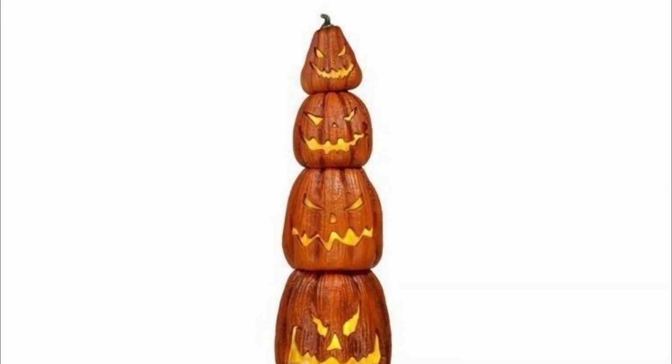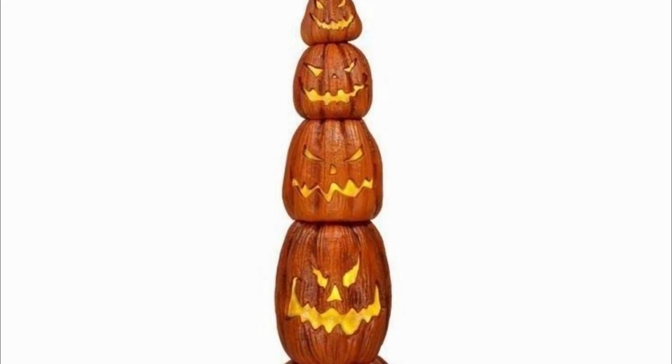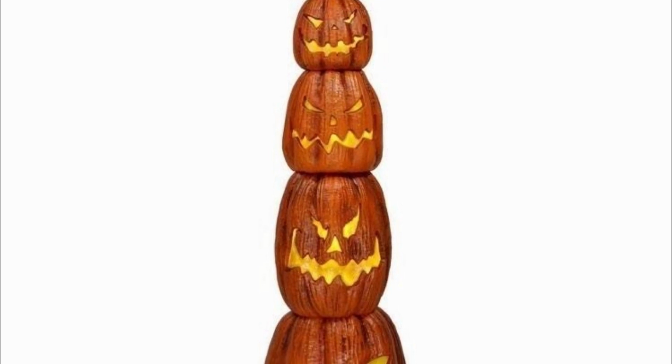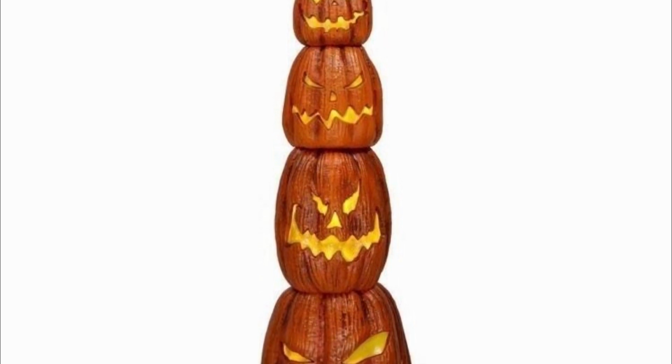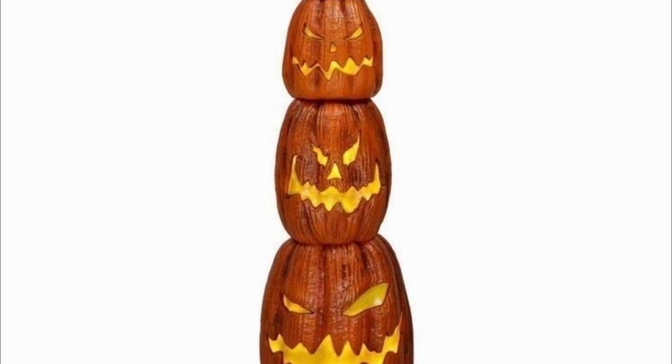Next up, we have this pumpkin stack here, which is very reminiscent of, if you know, for last Christmas, they had a present stack that was 8 feet tall. This is basically the same thing. This is 8 feet tall. It is a pumpkin stack. This one is really, really cool. This one intrigues me a lot.